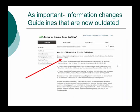And just as important as the guidelines are the listing of information changes that occur, those guidelines that are now outdated. And in fact, in this archive of ADA clinical practice guidelines, they'll tell you that these are now outdated. And the recommendations in 2010 for looking at oral squamous cell cancer diagnoses, the recommendation for prescription of dietary fluoride. Obsolescence of these guidelines has occurred because the guidelines' recommendations are no longer based upon the best available evidence, and the guideline has been replaced by an updated guideline.